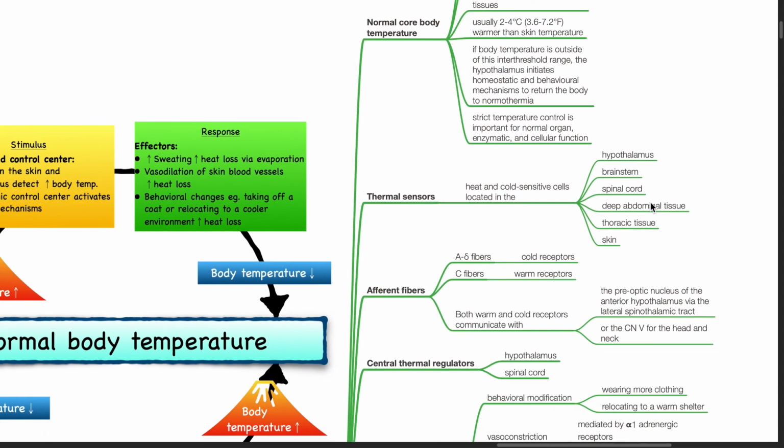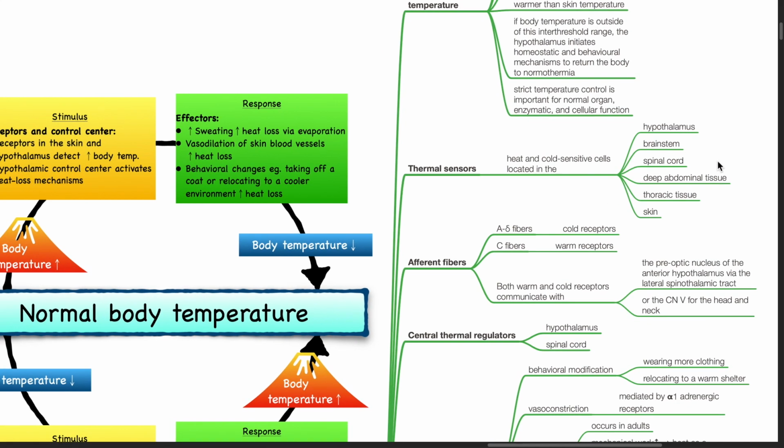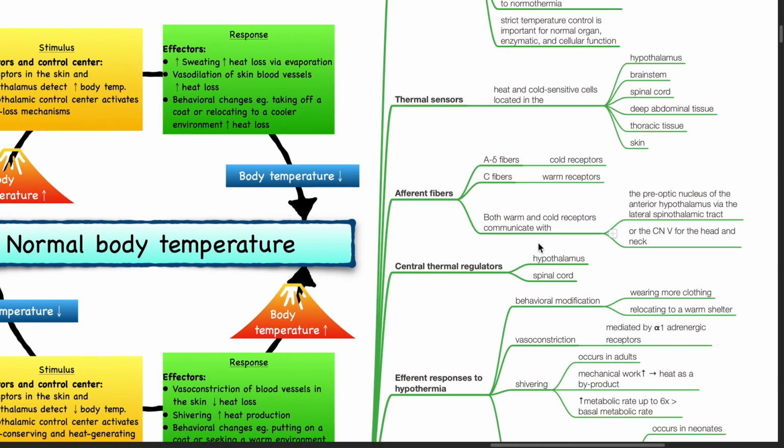Thermal sensors. Heat and cold sensitive cells are located at the hypothalamus, brainstem, spinal cord, deep abdominal tissue, thoracic tissue, and the skin. Afferent fibers for cold receptors are the A delta fibers, and for the warm receptors, afferent fibers are C fibers. Both warm and cold receptors communicate with the preoptic nucleus of the anterior hypothalamus via the lateral spinothalamic tract, or the cranial nerve 5 for the head and neck.